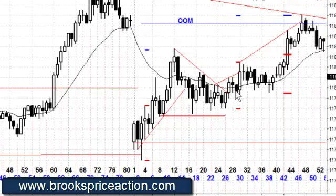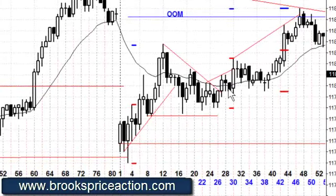52. You could argue that this is a wedge bull flag, 3 pushes down, 48, 51, and 53. But to me, I'm bothered by the bear bars that are accumulating. 48 and then 51 in particular. So I would look for more. I would look to see if it gives me a wedge bull flag to buy.